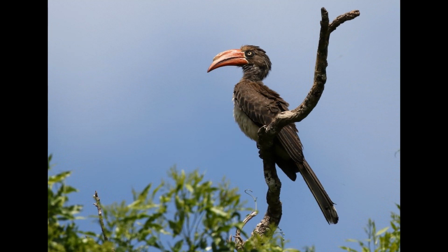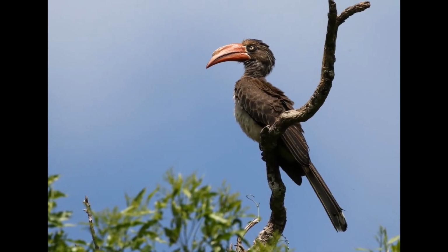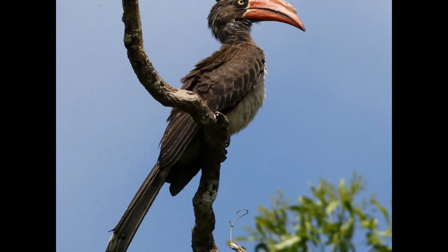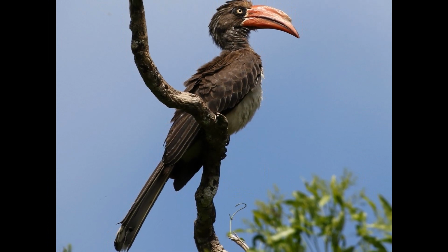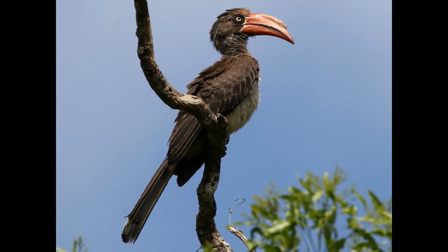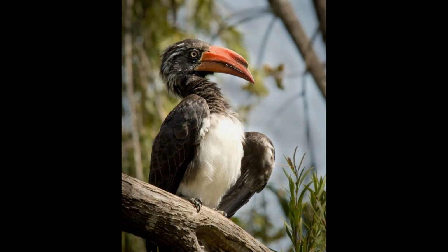In addition to fruits, crowned hornbills also consume a variety of insects. They may catch insects in flight or forage for them on tree branches or in the vegetation. Crowned hornbills are known to eat small vertebrates, including small mammals, reptiles, and birds. This can include catching and consuming small rodents, lizards, or even the eggs of other birds.